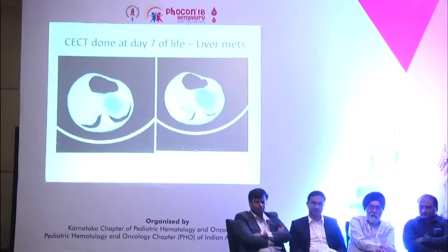Ultrasound was suggestive of bilateral suprarenal region masses, solid and cystic components seen in both the masses. CT confirmed the findings, and there were mets also. As we can see there, this was the CT done at day 7 of life. Lung mets can be seen there. I'll just run through, sir. Any comments can be given there.